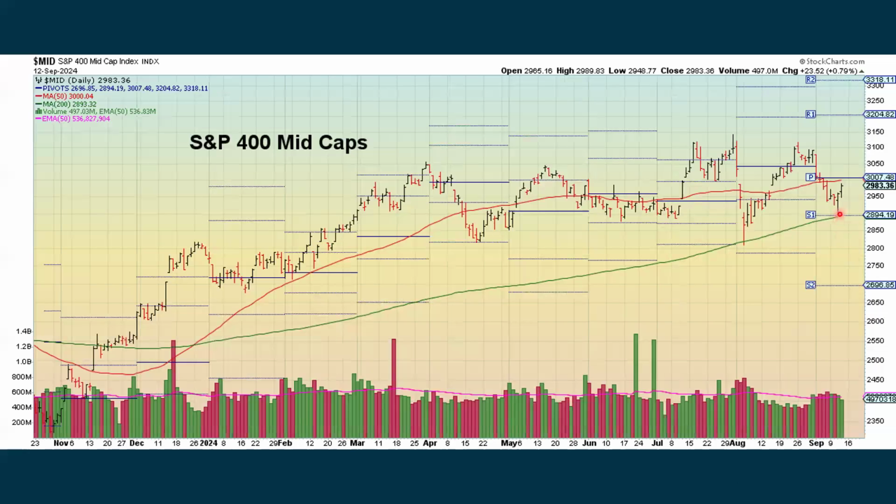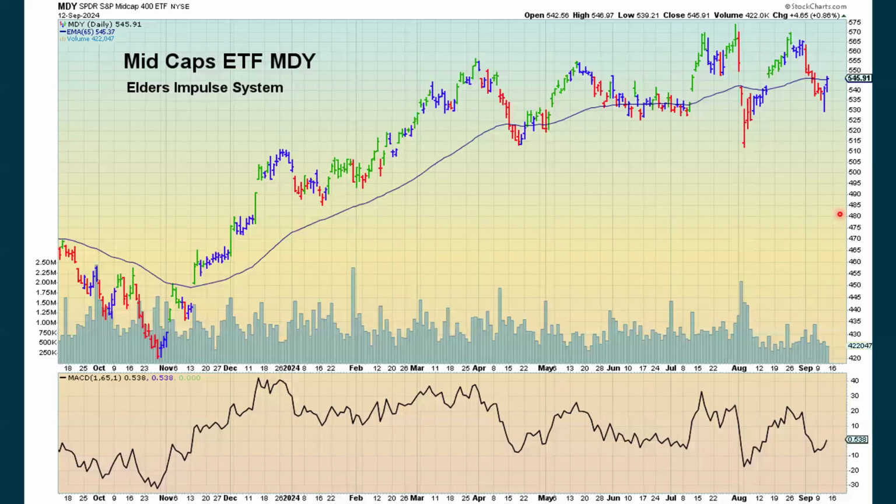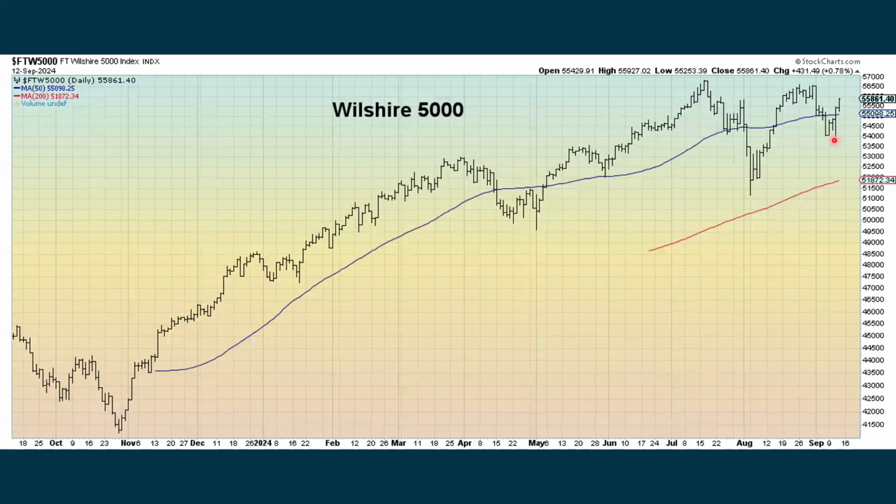And we're still below the 50-day moving average with the mid caps. We still are neutral when we look at the mid caps with the Elders Impulse system.